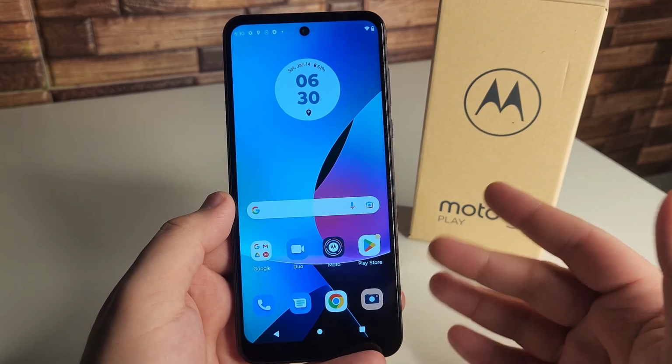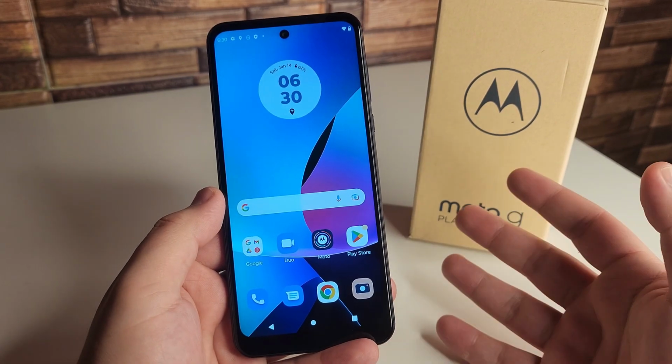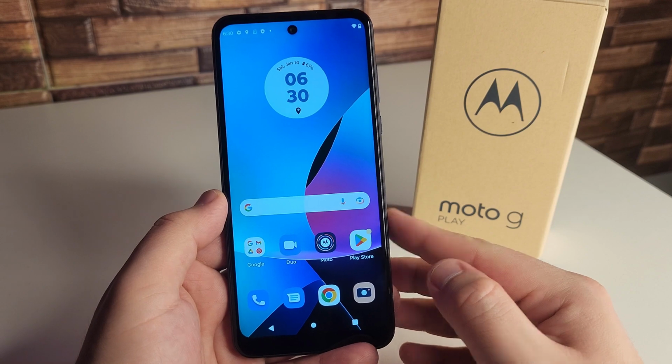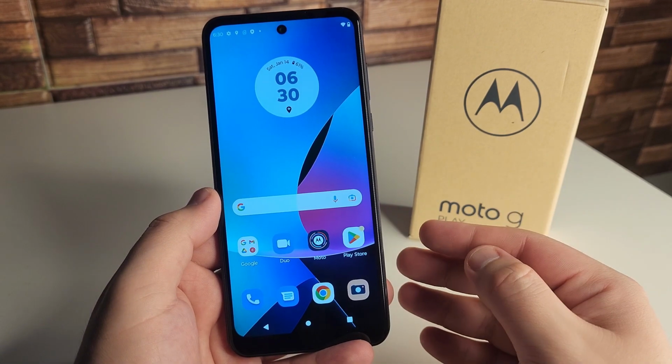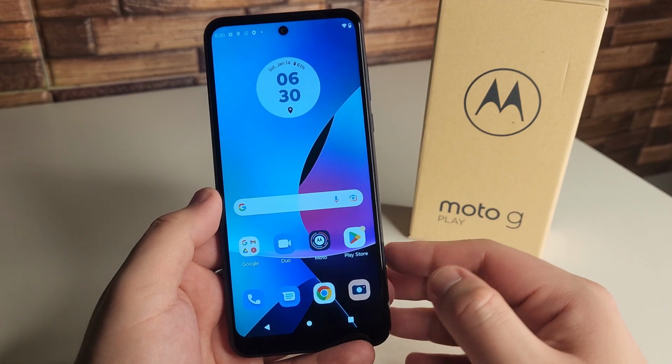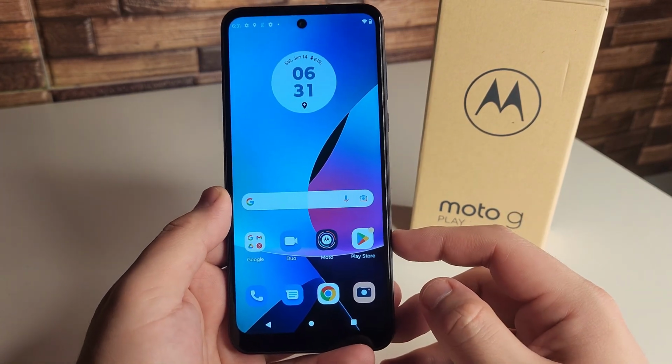I think most people spending $170 on an unlocked phone in this type of economy that we're in right now aren't going to really expect too much. Obviously, you can buy an older flagship device and that may be better suited for you, but of course you're not going to be getting the updates like this device is going to be getting.